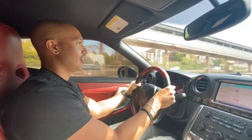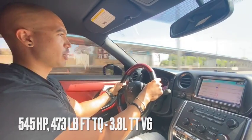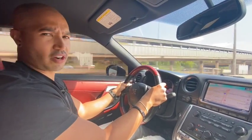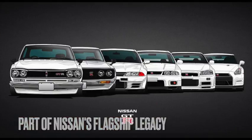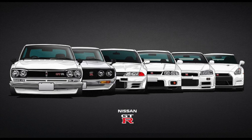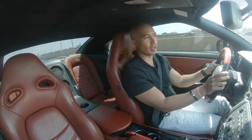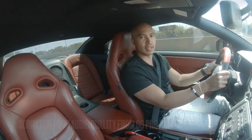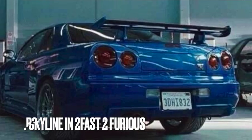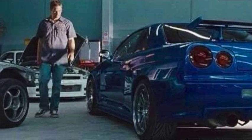Nissan GTR, 545 horsepower, 473 pound-feet of torque, from a 3.8 liter twin turbocharged V6. The GTR comes from a long lineage of the Skyline family with pedigree and history from the R32, R33, and R34. While some argue it's not technically a Skyline, we definitely see some of that heritage bred in, especially from the previous Skyline, the R34. Why? Because it was also an all-wheel drive Japanese 2+2 coupe from Japan. And of course, we all know that in the second Fast and Furious film, Paul Walker drove that in that very beautiful Bayside blue color.